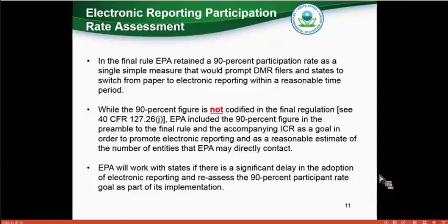As John noted earlier at the very beginning of the webinar, we do have a goal. It's a 90% participation rate. It's a simple measure, and it's intended to help prompt DMR filers and states to switch from paper to electronic reporting. And this should be underlined in red. It already is underlined and in red, and it's to make sure that people understand that this is a goal.